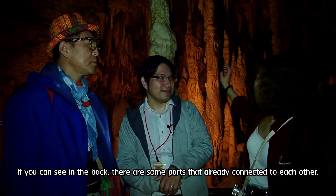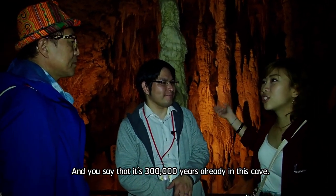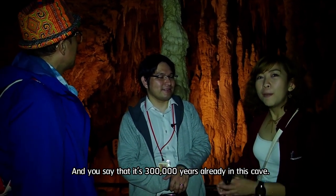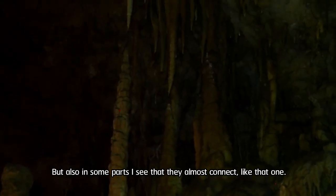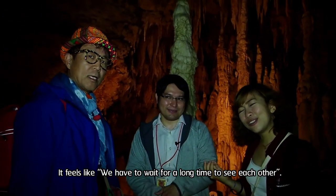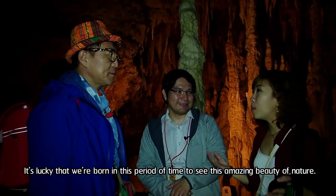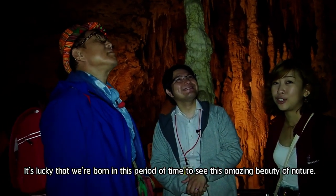If you can see in the back, there are some parts that have already connected to each other, and you say that it's 200,000 years already in this cave. But in some parts, I see that they almost connect, like that one. It feels like we have to wait a long time for them to really meet. So it's lucky that we were born in this period of time to see this amazing beauty of nature.